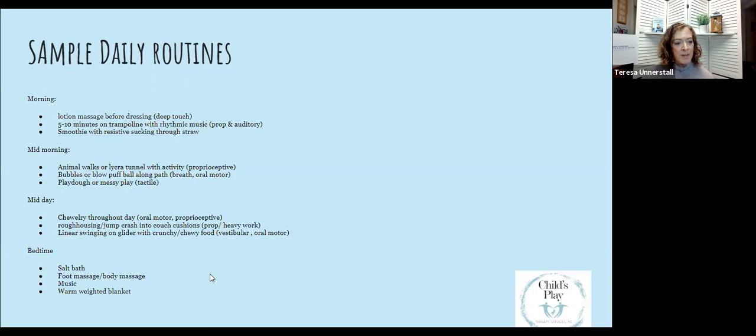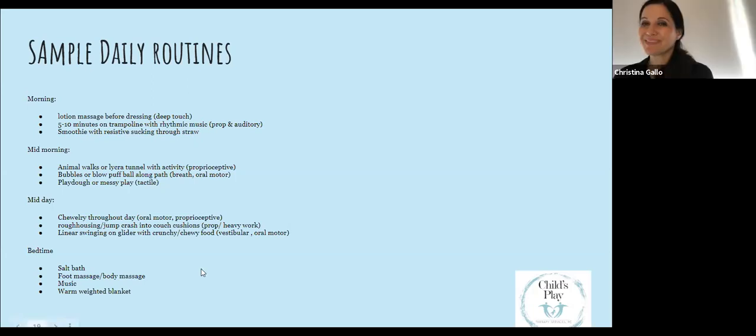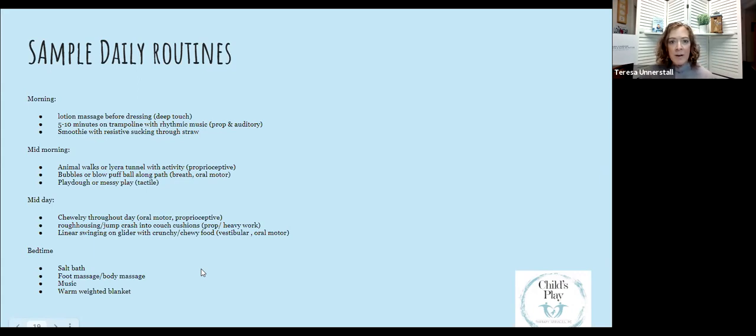I have a question. Weighted blanket. Can you touch on the recommended weight of the blanket compared to the child's weight, and how long they should wear that?